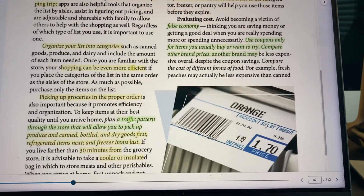So, evaluating the cost. Avoid becoming a victim of false economy, thinking you are saving money or getting a good deal when you're really spending more money or spending unnecessarily. Use coupons only for items you usually buy or want to buy. Don't say, okay, I got a coupon for this, so I should buy it, when you really don't want it, right? Compare other brand prices to make sure you're getting the best deal, right?